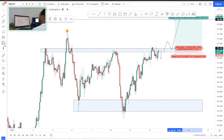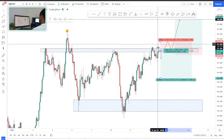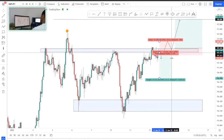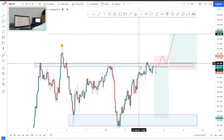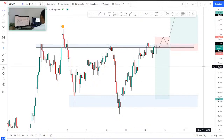Again, I'm favoring more the buys because of the higher time frame. Price action is looking like price will see upside eventually. So, I'm just more focused on the buys to 158. If we get to 158, then I'll probably slowly change my buys to bearish and see some downside. But as of right now, if we do break through this, I think we can push on.